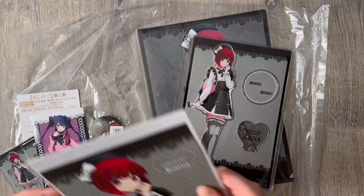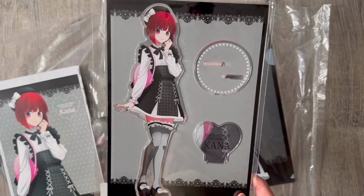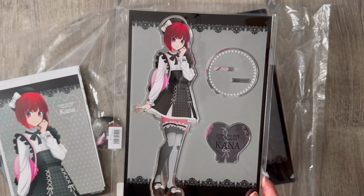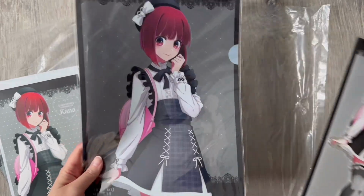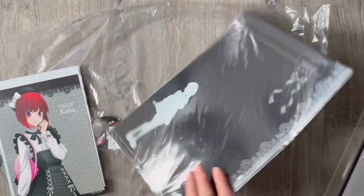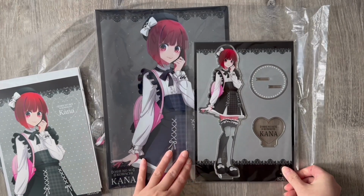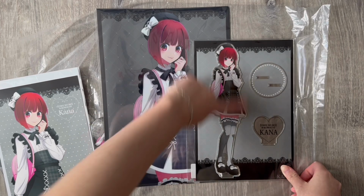And yeah. And then this one is the large acrylic stand. And now looking at it, I didn't realize it was this ginormous. I don't even know what to compare it to. So this is like the clear file, which is a standard size. And then the acrylic stand is basically almost the size of the clear file in terms of height.